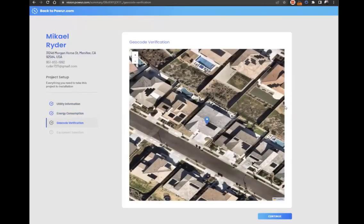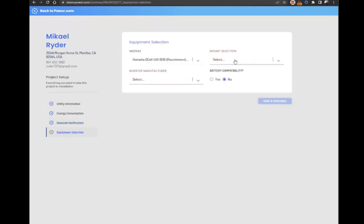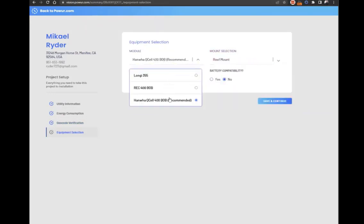So how many times have you requested a proposal and Solo came back with a completely wrong house or a different location? You can actually verify your geocode on that, hit continue, and then select your equipment. This is where, if you select the module and then later go back and change it, it says this hasn't been designed to fit with this. Like if you have Long E355s and you're trying to put Q-Cell 400s, there are obviously completely different dimensionally sized modules. So you select that and then you hit save and continue.